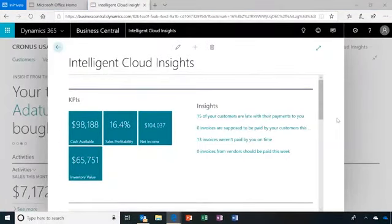So the other area that I want to talk about is, again, the capabilities that artificial intelligence gives you to provide insights into data. And the insights that we provide are things that a normal person just looking at reports wouldn't be able to derive from the information at their fingertips.